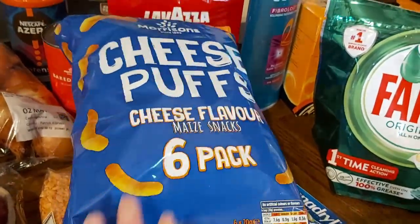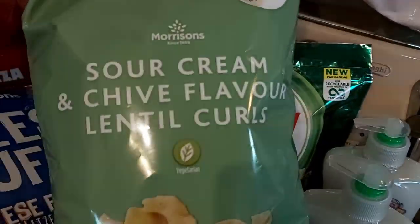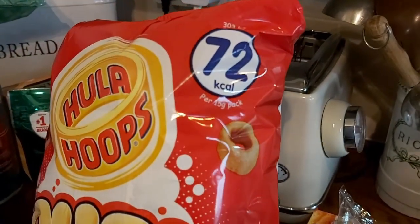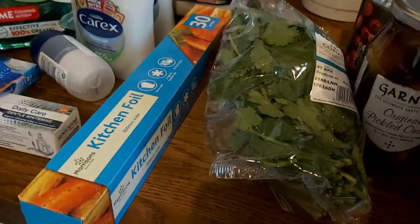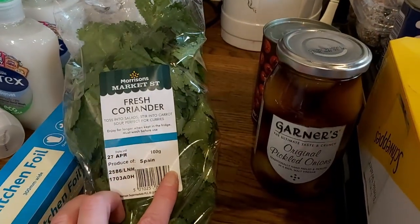Then in terms of snacks, we've got some cheese puffs this week, and some ready salted crisps, which I've been enjoying at the moment. I don't like the Walker's ones very much, so I got own brand. And then some lentil curls, and also some Hula Hoops puffs, which are really nice and only 72 calories a pack. And then some kitchen foil and some coriander, because I've really missed having fresh herbs.